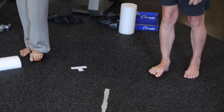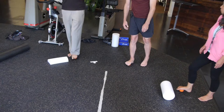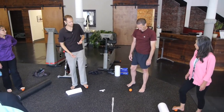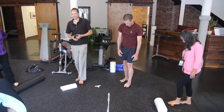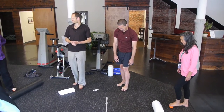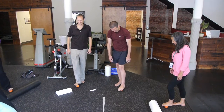Cool. Does everybody have a ball like this? So at work, getting a tennis ball will work. A lacrosse ball works great. But really, there's almost no reason not to have one underneath your desk. And that's all I'll say about that. Okay. All right, cool, that's it.